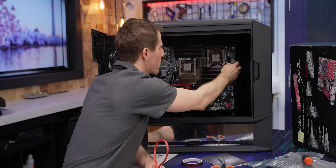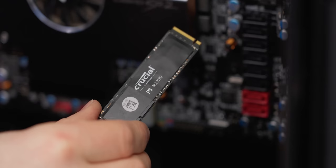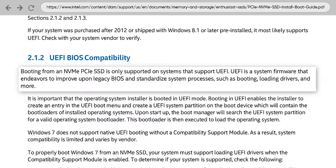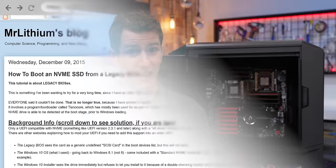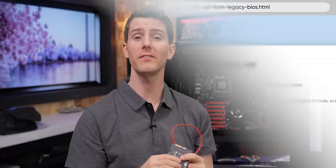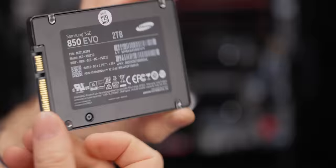Now, something that doesn't hold up as well is the storage support on this board. Modern NVMe drives require a UEFI type firmware rather than an older BIOS type firmware, and the SR2, it ain't got it. There are hacky workarounds involving a bootloader on a SATA device and then handing off to an NVMe device, but for simplicity, we've stuck with tried and true SATA. 2 terabytes for our library of SLI compatible games.